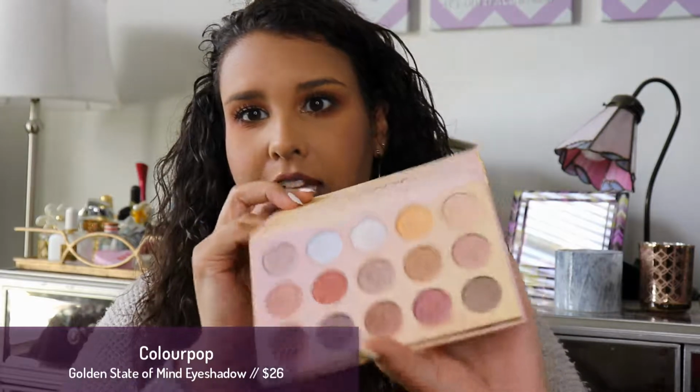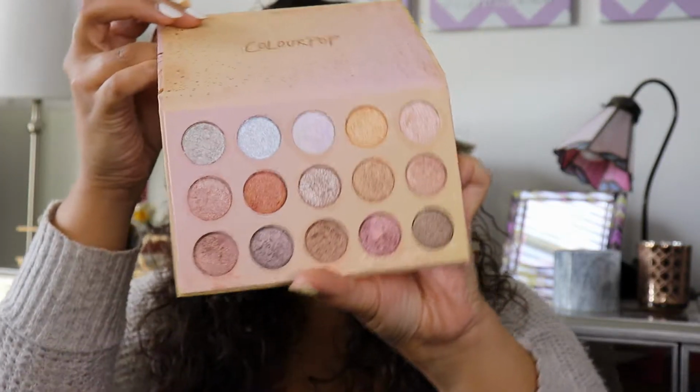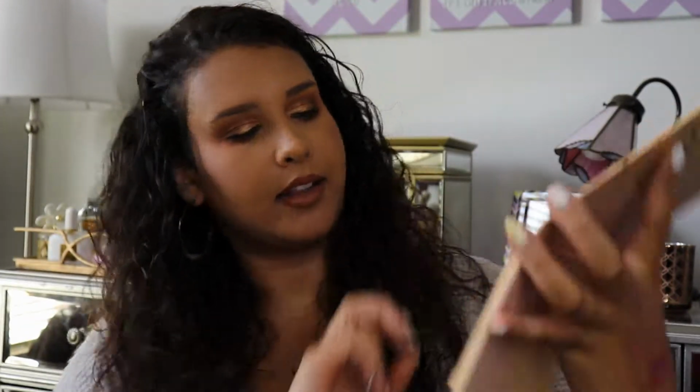I'm so happy I brought this with me because I was trying out a new palette. This is the ColourPop Golden State of Mind palette, which is an all shimmer palette. I was kind of like, why am I taking this? I was really kind of on the fence, and I was like, what palettes do I want? What palettes am I going to use? What's going to be really versatile?